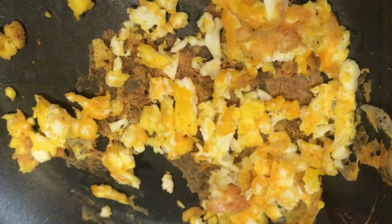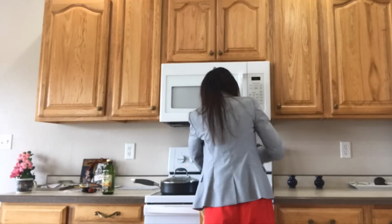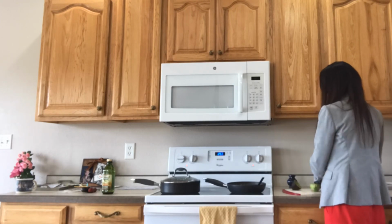So for breakfast, I decided to switch it up a little bit. I still am not in love with oatmeal. I wish I could love oatmeal. I know it's so good for you. But instead, I'm going to do the egg and avocado and put it on whole grain toast. So it's like an avocado, egg sandwich.